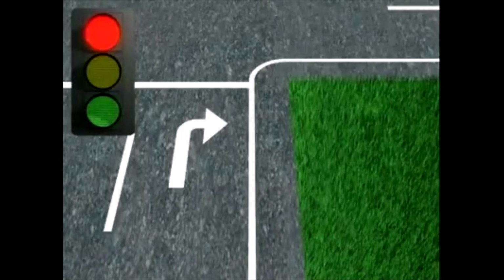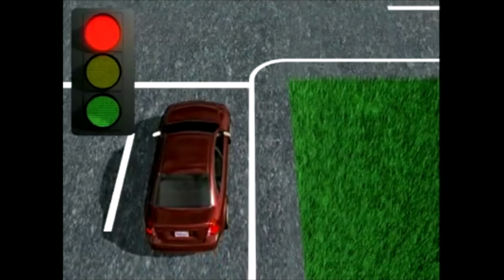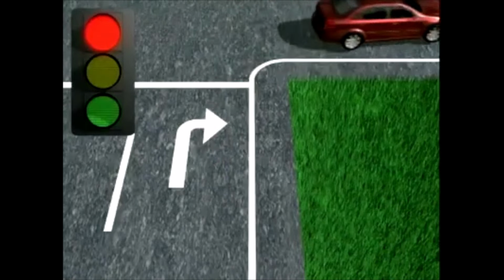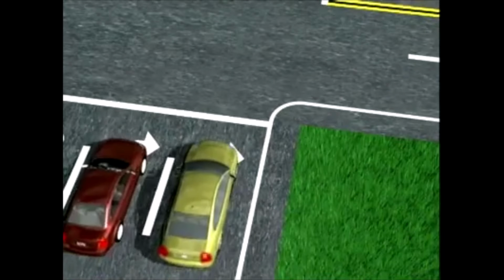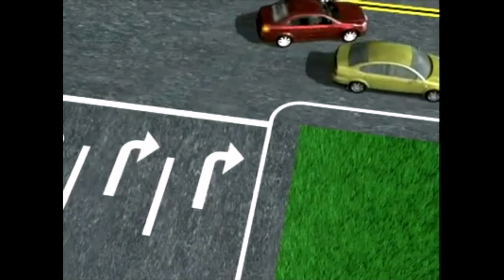At most intersections, you can make a right turn on a red light after making a complete stop. Stop behind the line first, then slowly pull ahead to check for traffic. This is also true for multiple lane right turns. Be sure to remain in the same lane you start from.